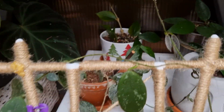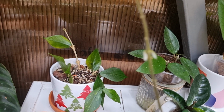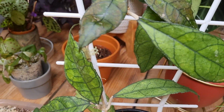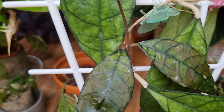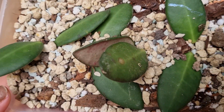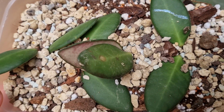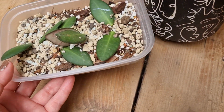My beautiful Hoya Thomsonii. Look how cute the new two pairs of fresh leaves are. Very, very beautiful. Hoya Finlaysonii. Look at two beautiful fresh pairs of leaves. I have these Hoya Bertonia cuttings, and I just placed them in a container. I mean, they are so beautiful. I really, really love them. I hope they are going to grow for me. Very beautiful.